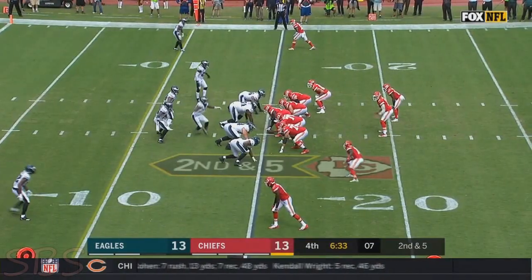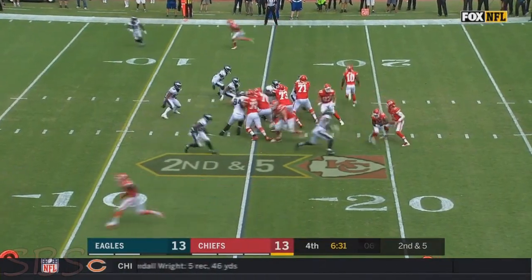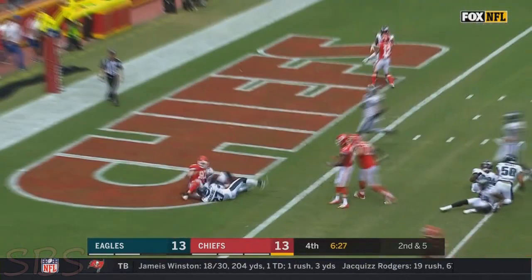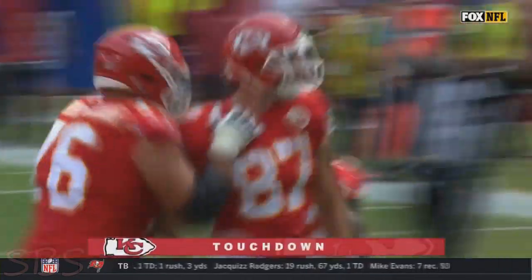Hill in motion. Here comes Hill. Fake to everybody. They do a little flip to Kelsey, and he jumps over everybody. Touchdown!